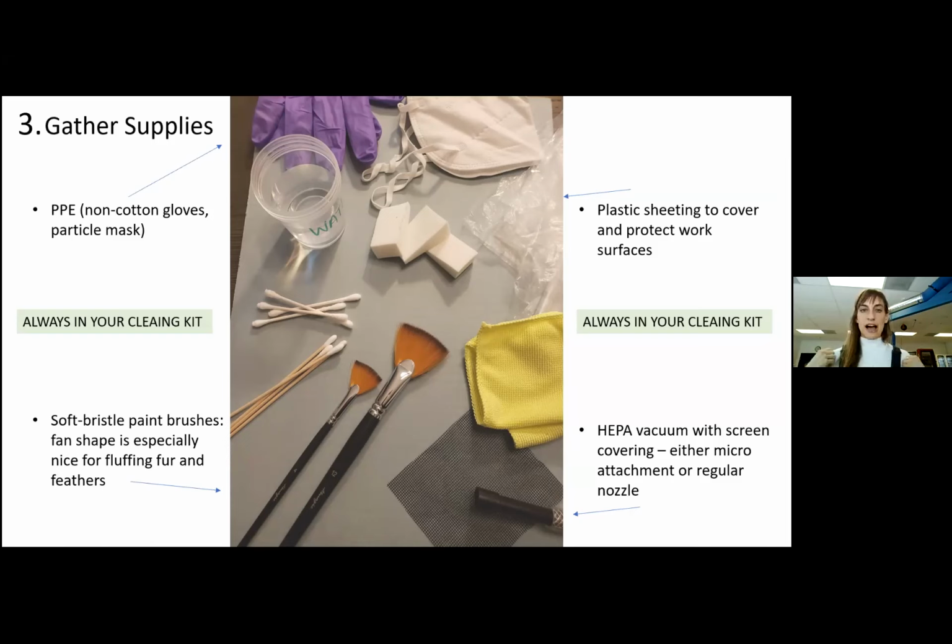You don't see it in this image, but I'll have my lab coat. I have plastic sheeting that I can put down to cover my workspace, to protect everything and keep everything contained. I have my HEPA vacuum with a screen covering. Sometimes I will use a micro attachment, which you see in the image, or sometimes I'll just use the regular nozzle of the vacuum. You want to have a little piece of soft screen or cheesecloth over top of it, so that if something does become loose inadvertently and it wants to get sucked up by the vacuum, the screen will prevent it from being sucked up and lost.